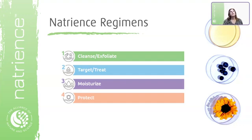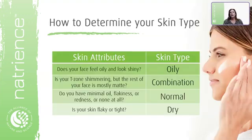Now, there are a couple of products, specifically like Skin Dew Refreshing Mist, that might fit into several different categories because it can treat your skin, it can moisturize your skin, and it can protect your skin. So let's dive a little bit deeper into, first of all, when we're explaining these 4 steps and we've got products in each step, how are you going to determine what your skin type is? Because some of the regimens that we're going to talk about today are based on skin type, and then some of the regimens are based on skin concern. So first of all, you'll see throughout some of our training materials that we talk about skin type. And a lot of times we will combine combination and oily skin together and then normal to dry skin together.